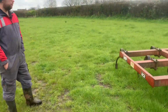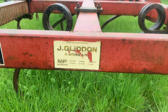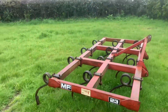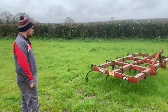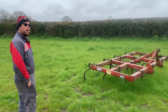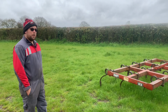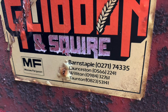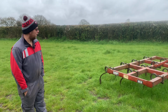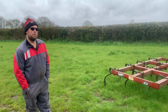Yeah, they were. To be honest, quite a few of my bits of kit have come from that end of the country. Or certainly if they haven't come from there, they've got a Glidden sticker on them and come via them. Quite a big dealer back in their time. I think that badge is Willerton, Taunton and Barnstable. I'm sure at some point they had a Bridgewater, and I'm sure at some point they were down in Cornwall as well. No longer dealing Massey, I don't think now. But yeah, used to do a lot of combines, a lot of tractors back in their time.